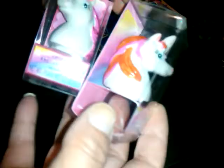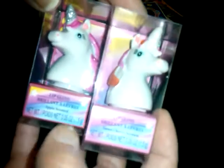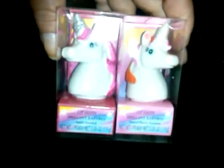this unicorn lip gloss. It's like a ceramic little unicorn and it's a lip balm. And this one is apple scent and the pink. And then this one is sweet cherry scented. And they only had a couple apples and only 1 cherry. So I thought those were really cute.